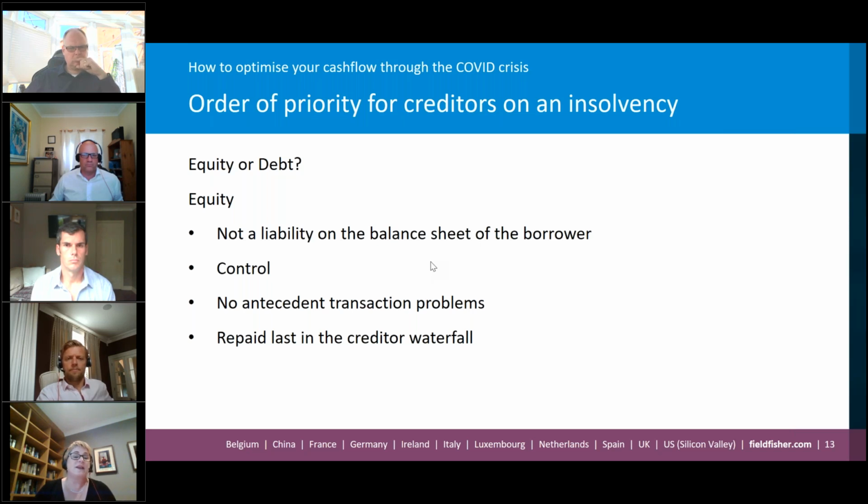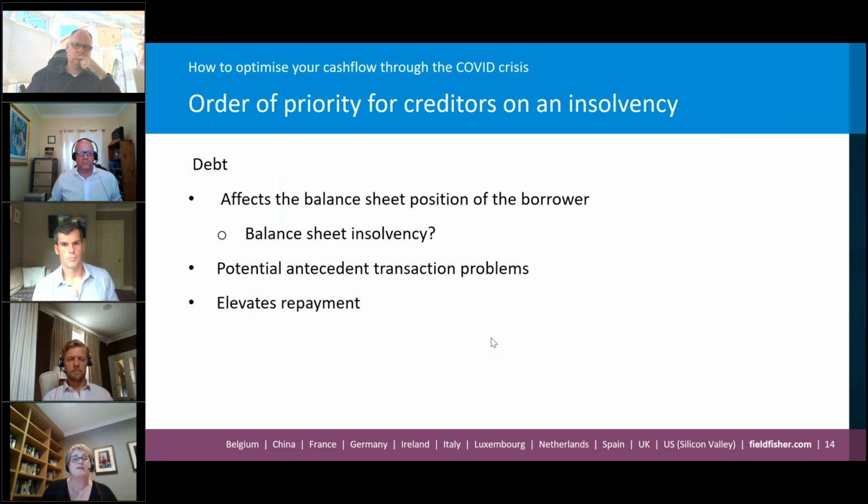The disadvantage, obviously, as we've just seen, if you invest equity, is that you are repaid last in the creditor waterfall. So on that basis, should you invest debt rather than equity? Obviously, that affects the balance sheet position of the borrower. Will it make you, in a distressed situation, actually balance sheet insolvent? That has ramifications, for example, on wrongful trading for directors, where they can be personally liable for debts of the company, whereby wrongful trading only applies under the Insolvency Act where the company is actually balance sheet insolvent.